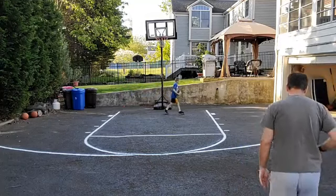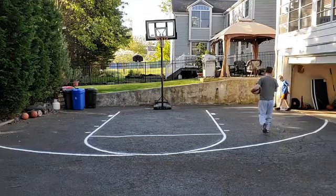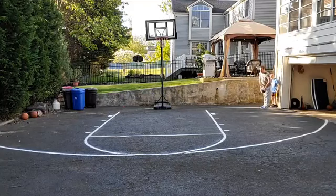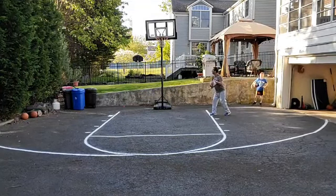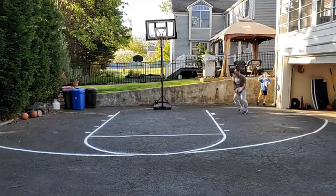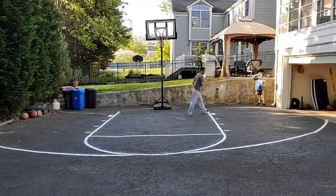Good. Okay. All right. Now, watch. It's going to be a little bit of footwork on the drive here. So, again, we're starting baseline here. I'm going to drive it to the middle. But when I get to what here would be the block area, I'm gonna do a jump stop, turn to the basket. So I'm jump stopping here for the layup, all right?